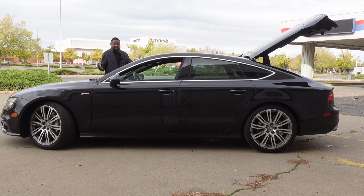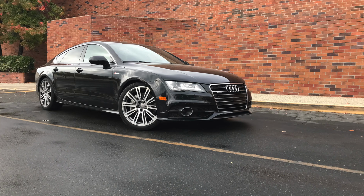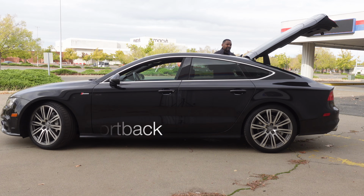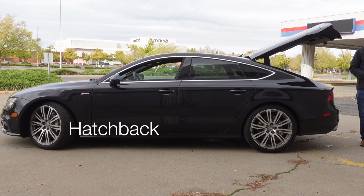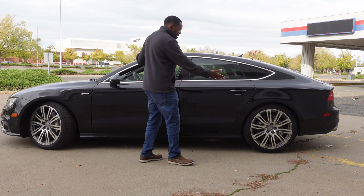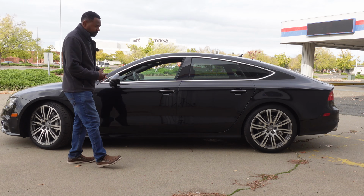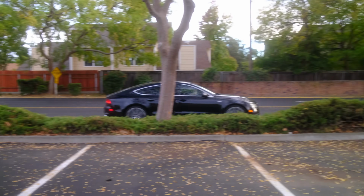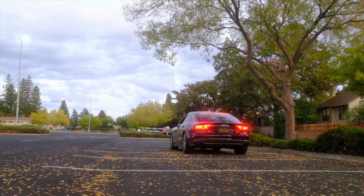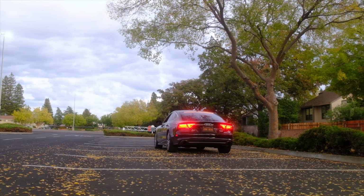So instead of Audi just designing another sedan, they opted for a sportback, or what here in America we might call a hatchback. And you can tell by the way the tailgate opens. So this design makes it look more like a coupe, and it's very distinctive design. And in my opinion, I think it looks better than any sedan that Audi actually makes.